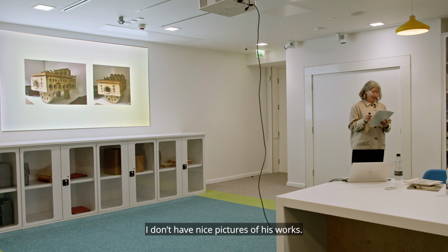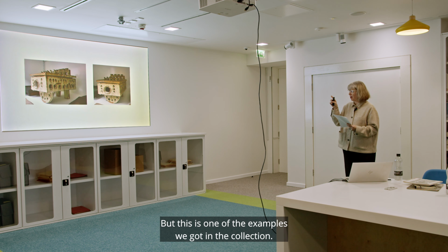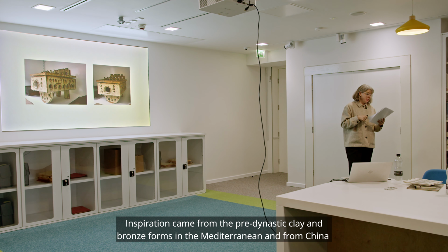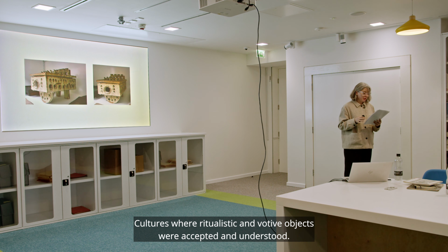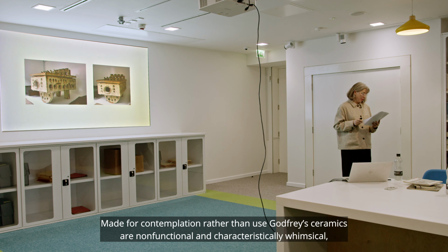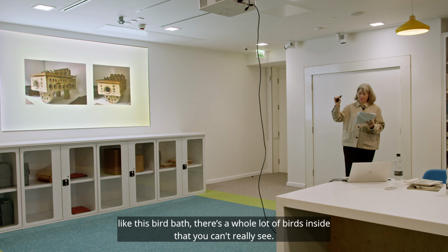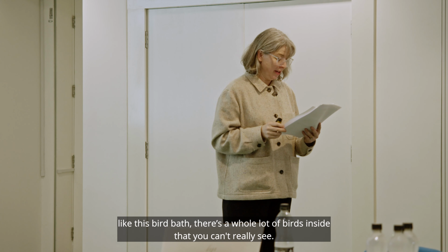I don't have nice pictures of his works, but this is one of the examples we've got in the collection. Inspiration came from the pre-dynastic clay and bronze forms in the Mediterranean and from China, cultures where ritualistic and votive objects were accepted and understood. Made for contemplation rather than use, Godfrey's ceramics are non-functional and characteristically whimsical, incorporating working drawers and tiny creatures. Like this bird bath, there's a whole lot of birds inside that you can't really see.